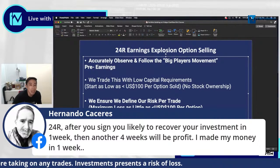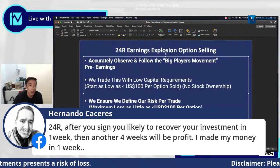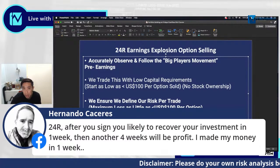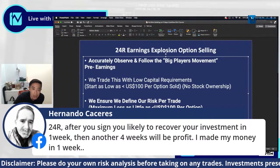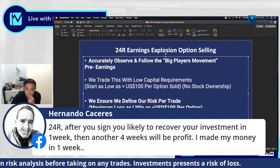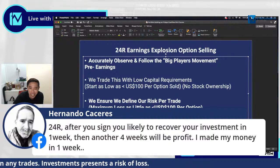So imagine if you learn how to lock in one-day trades with 80% accuracy, and each time they generate 20 to 60% returns. You're going to have a very, very profitable system. So thank you once again, Hernando, for sharing with everyone. You recovered your investments in a week, and then another 4 weeks more, it's all pure profits.